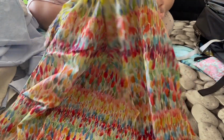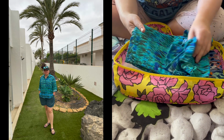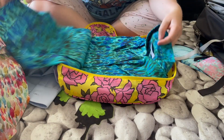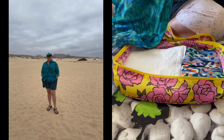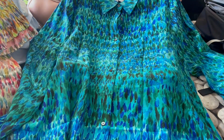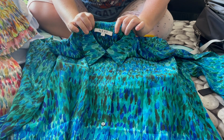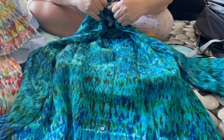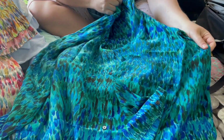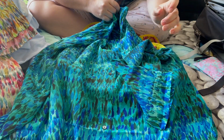So, silk shirt. I have another silk shirt. This is long sleeved. This is a new addition to my wardrobe. There you go. They are made by NRBY, Nearby. I love their silk quality. They are very expensive, or depending on your budget, on the expensive side, but I really like their silk quality.